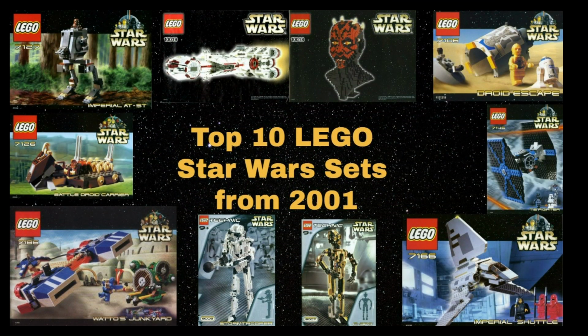In today's video, this will be top 10 LEGO Star Wars sets from 2001. And as I mentioned in the first video of the ones from 1999, there are going to be sets that aren't the normal sets, but a mix of others for years that had less than 10 of just normal sets. So this is one of those years. There were a few different Ultimate Collector Series sets and 2 Technic sets, and only 6 normal sets.